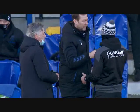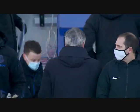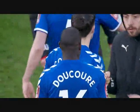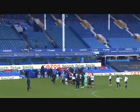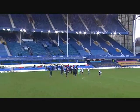And Everton have done it. Just, they've squeezed their way through into round 4 of the FA Cup via an extra time winner from Abdoulaye Doucoure. 3 minutes into extra time, he slotted home superbly. Job done, but it took extra time to complete it. It's finished here at Goodison. Everton 2, Rotherham 1.